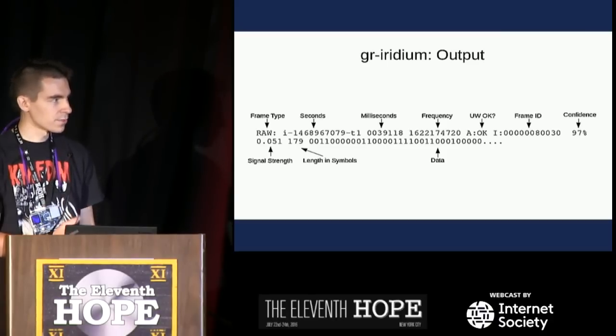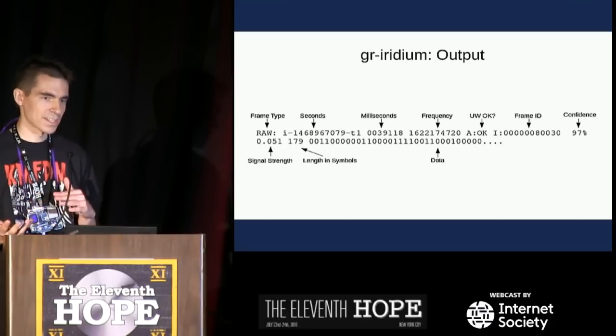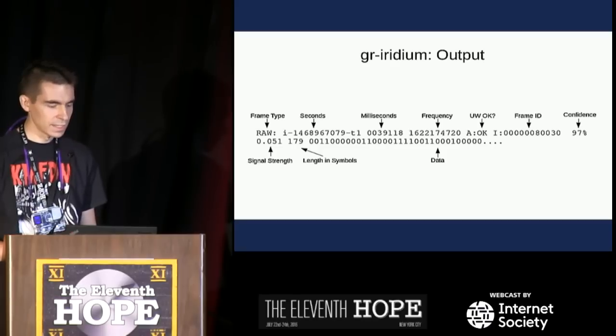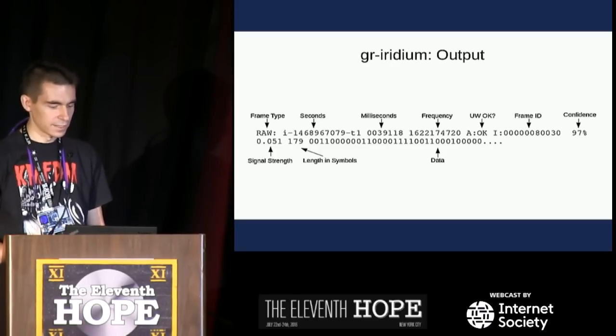It has a signal strength, which gives you a correlation of how close the satellite was. Was it far away, or was it rather close to us? Then the length in symbols, and the data in bits.